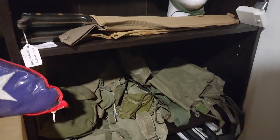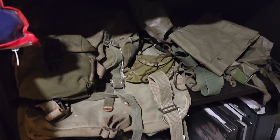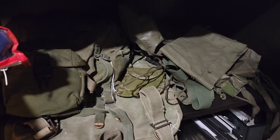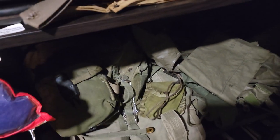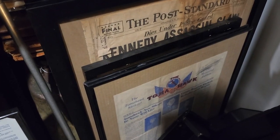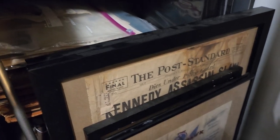And then down here, this is the messy section right here. This is a lot of canvas stuff, a lot of pouches. I think I have a poncho in there too, gas mask, hood, everything like that. This is all just kind of unorganized, but all Vietnam dated stuff. Got some pouches, some field packs and whatnot in there. And down here I just have some newspapers that are in some frames because I don't have any wall space right now. And then behind that, these are all my scrapbooks.